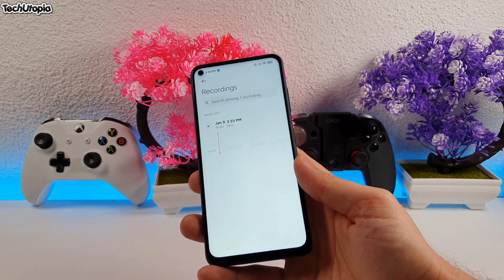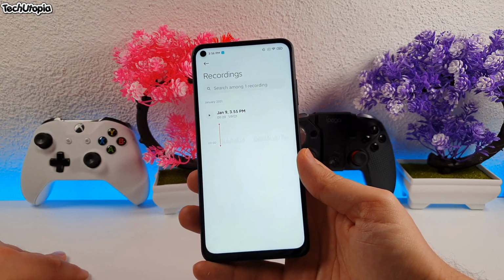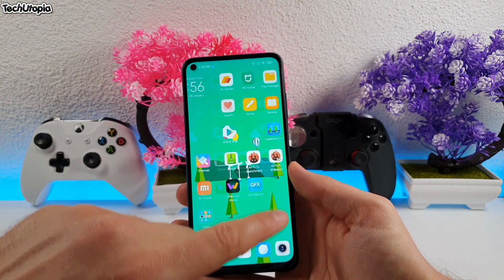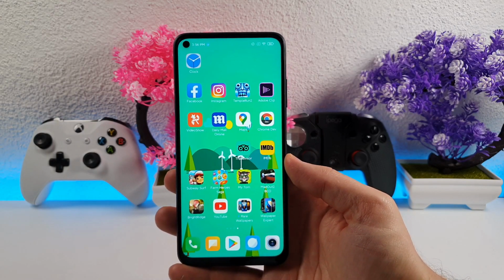The Pro version has maybe around 20% better speakers; the loudness and the quality are better with the Note 9 Pro, but again, it is $80 more expensive. For this price tag, completely acceptable. With a future update, they're probably going to improve the background noise cancellation too. Beautiful. This was the audio review of the Note 9 5G smartphone.